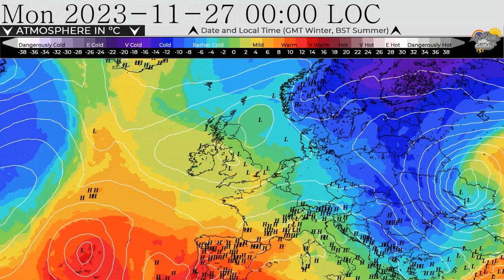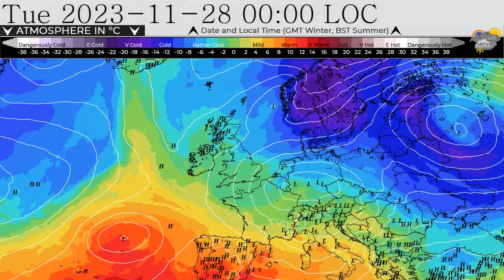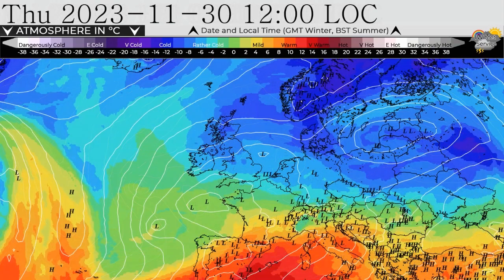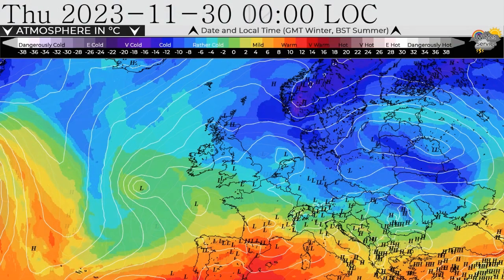Now let's compare this model with the German model that we probably use a little bit more than the American model, as we find the accuracy is somewhat higher. As we run through it, you can see pretty much the same thing happens. We have this milder air moving away, but then as we move in towards Thursday, you can see the difference here. So we'll go back a couple of frames, or 3 frames.